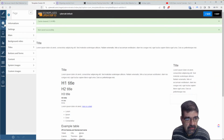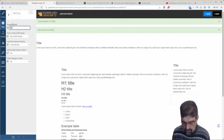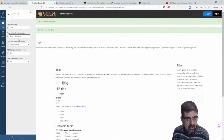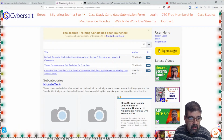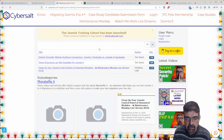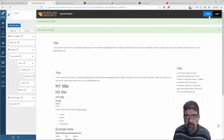In the template settings here, I have template width 1200, or we can go 1300. Fixed width design, right? Because if I go fluid, let's try fluid width design. No, it's still 1300. This is the top up there though. And if I go to full width wrapper and turn that off, save, apply.